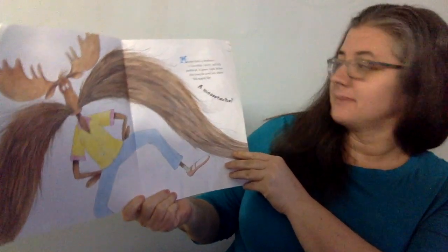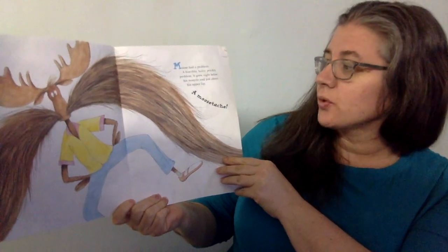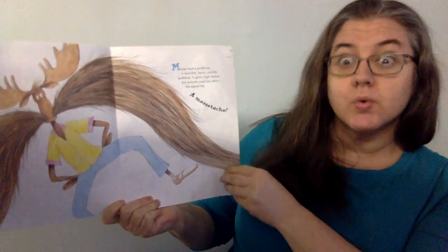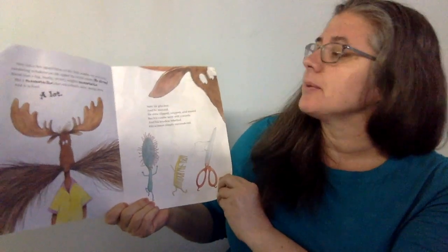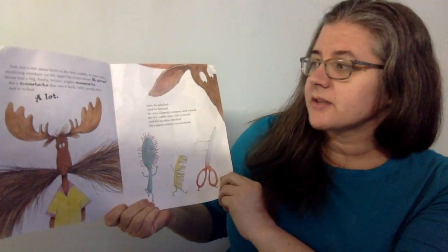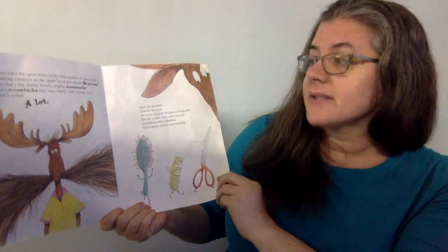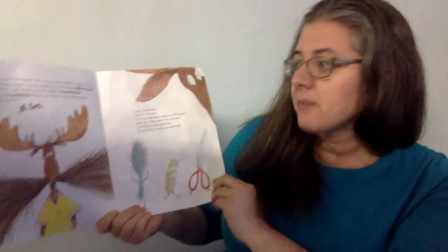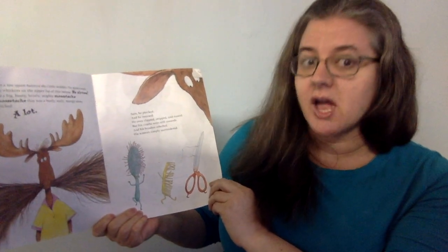Moose had a problem, a horrible, hairy, prickly problem. It grew right below his nostrils and just above his upper lip. A moustache. Now, not a few spare hairs or shy little stubble. No mere weak wandering whiskers on the upper lip of this moose. No siree. Moose had a big, bushy, bristly, mighty moustache. But a moustache that was a burly, surly, mangy mess, and it itched a lot.